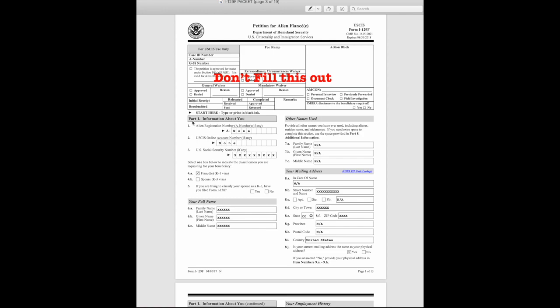Take note, guys, Part 1 is information about the U.S. petitioner only. Alien registration number, none. USCIS online account number, none. U.S. Social Security number here. Select one box to indicate the classification you are requesting for your beneficiary: fiancé. And next, in here, not applicable. Your full name, U.S. petitioner's last name, first name, given name.